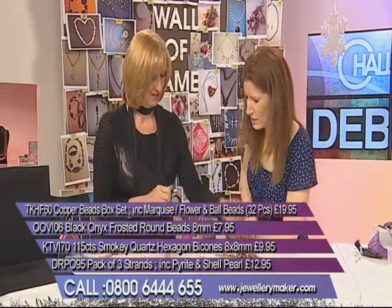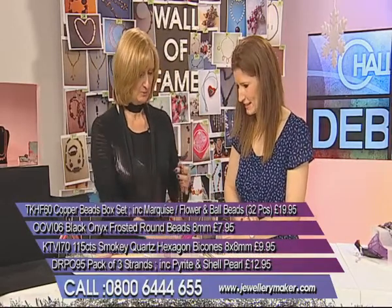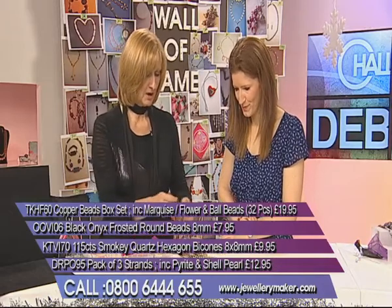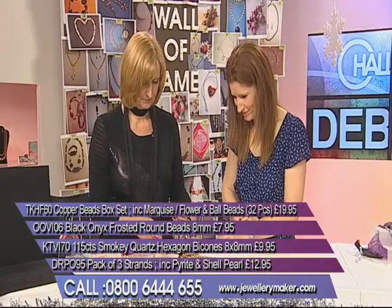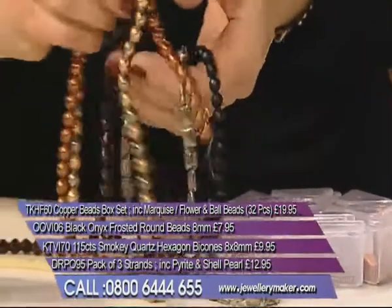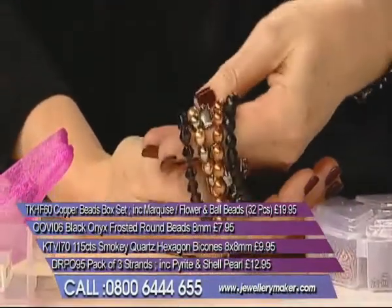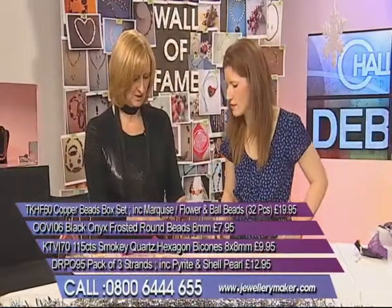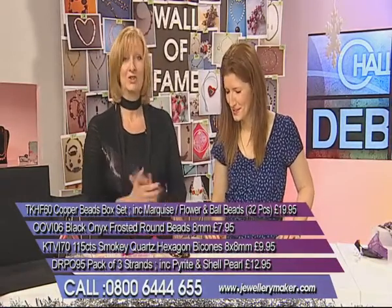What do you reckon? What are your ideas? I love those two together with the bronze beads. I think the black and the bronze go well. Beautiful. And also the pyrite and the black go well. But you know, they all go so nicely together. I might just do something with them all. I just think they're beautiful. They are so stunning together, aren't they? And as much as they might look a little bit Christmassy, they're not too Christmassy, they're not in your face, are they? Very nice. I like those a lot.